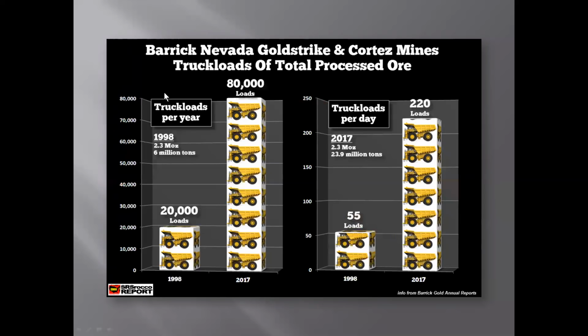Now, if we look at this in a year, in 1998, Barrick's Nevada operations had to move approximately 20,000 loads of ore. Now it's 80,000 loads. Again, four times the amount of ore. See, this is information you won't find anywhere else. And now this does impact the cost to produce gold.